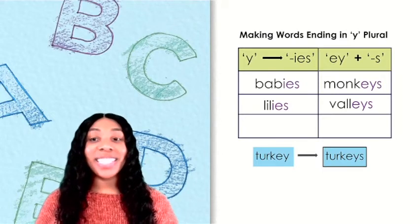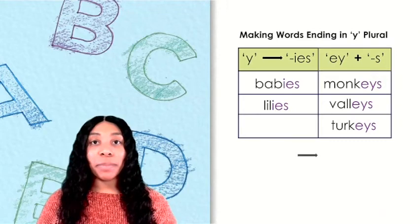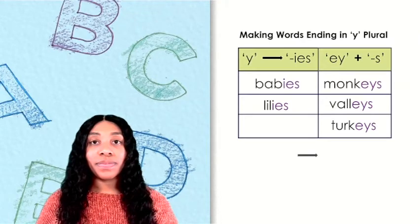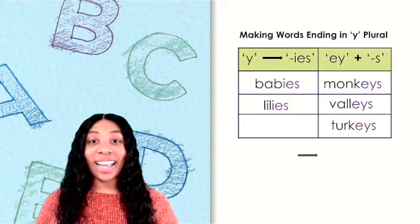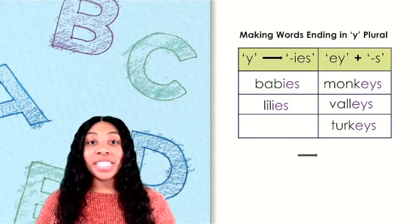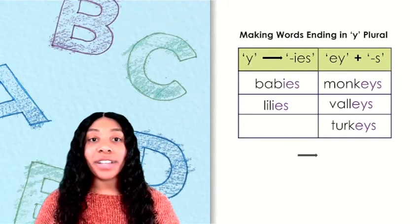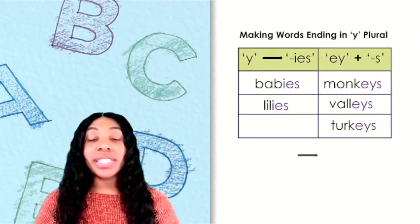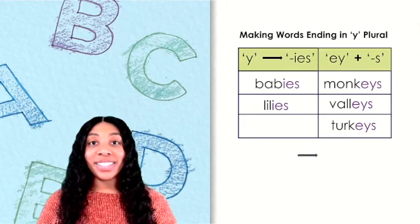Turkeys has the suffix S. Go ahead and write down the word turkeys on your paper. Turkeys is spelled with the suffix S. This word uses S because the base words end in EY. So we can follow the word rule. To make words ending in EY plural, we can just add the suffix S.